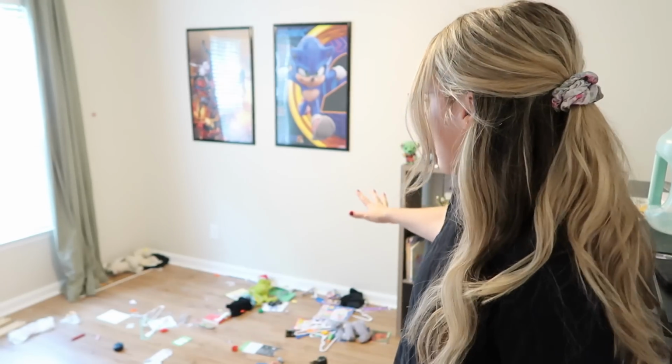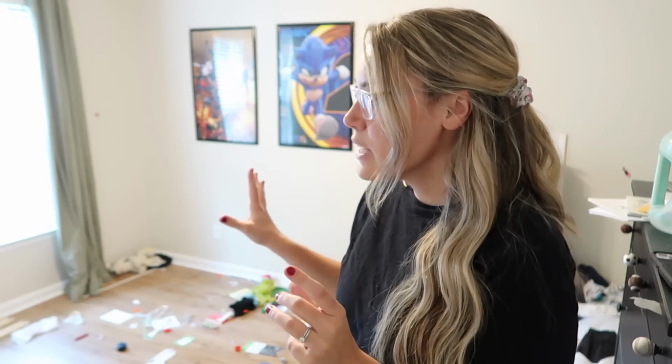Okay, so I am about to deep clean William's room. So as you can see, the ground is trashed, and William is my 5-year-old, and you might be wondering why it's so messy in here.